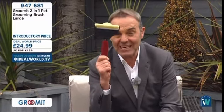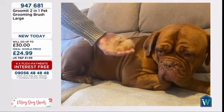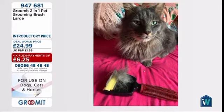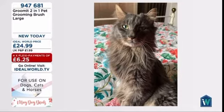I was introduced to this. It is Groomit. Now, you'll have seen it on the television. You'll have seen it in your magazines. And if you go to the country fairs or the Ideal Homes, you'll have seen this being used. Now, it is so effective at getting rid of the problems against the animal's skin. It goes deep down. It's not only the fact you can groom it, it's the fact it releases not only the dirt and the grime, but the problems they acquire with indoor living and outdoor living.